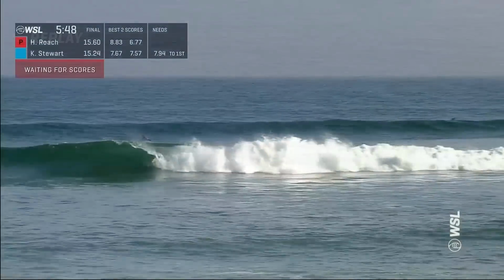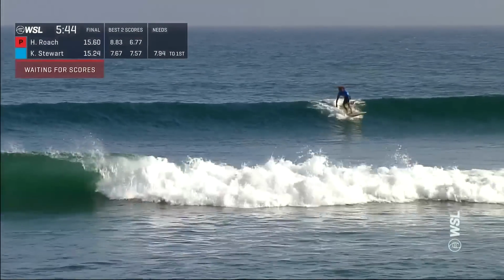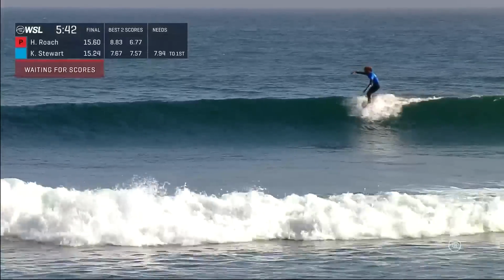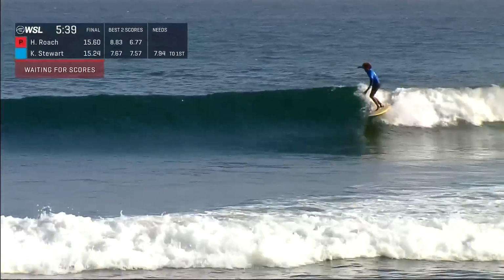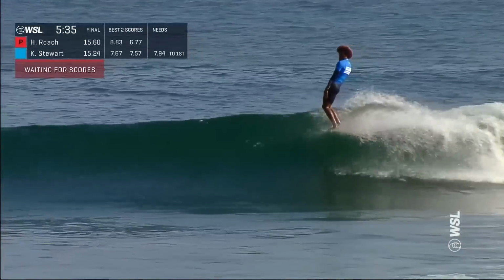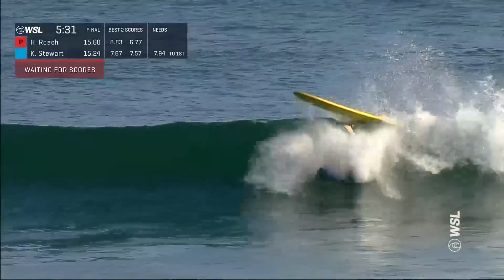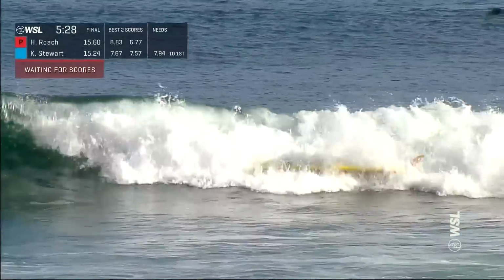Sees Kani the inside. It was a smaller wave, and he was really pushing it when he took off on that. And here he goes again. One more chance for Kaniela Stewart. Keep in mind, he hasn't heard what his last score was. We don't know. So he's still chasing a 7.94. Styling and saves it, but gets caught up again.